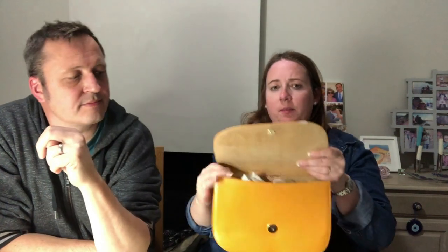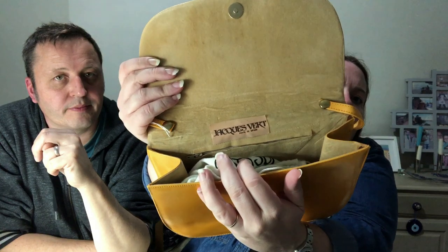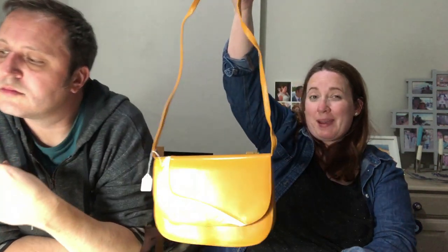Vintage handbag. Look at the colour of this. Beautiful. It's Jacques Vert, but the vintage label. There you go. And it's even got a bag bag. The original bag for the bag. It's in excellent condition, probably used a couple of times for special occasions, and it cost £6.99. But I'm going to put that on eBay, and I'm going to cross list that to Etsy.